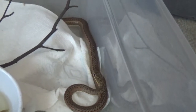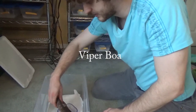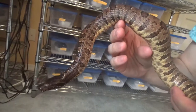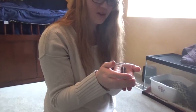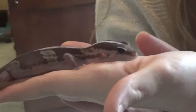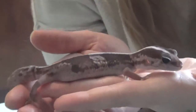I haven't even heard of these. This is a viper boa. Real rough scales, fat body. Super cool. Oh my goodness. Look at that dark head. That's awesome. Oh my goodness, I want these so bad. I know. Liz has a gecko thing. Look at that face. Look at that face. How can you not want them? They're adorable. Oh my gosh, and look at that color.